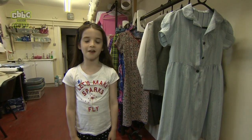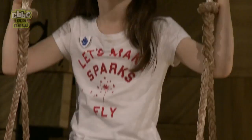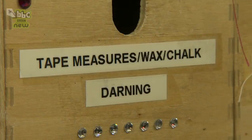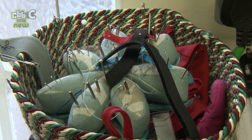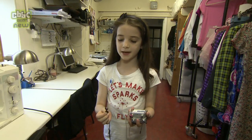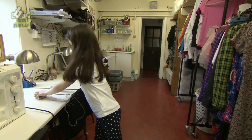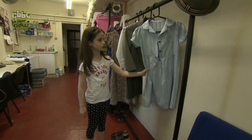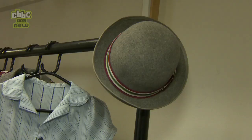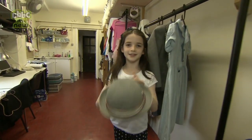This is the wardrobe area where all our costumes are stored. Usually, we get into costume about 30 minutes before the performance starts. It takes quite a long time to get our mics done and our hair and put our costumes on. These are our mics. We have two in case one fails. They help us be heard when we're performing. This is Matilda's costume. Matilda wears her blue dress, a blazer, and a school outfit. And a bowler hat.